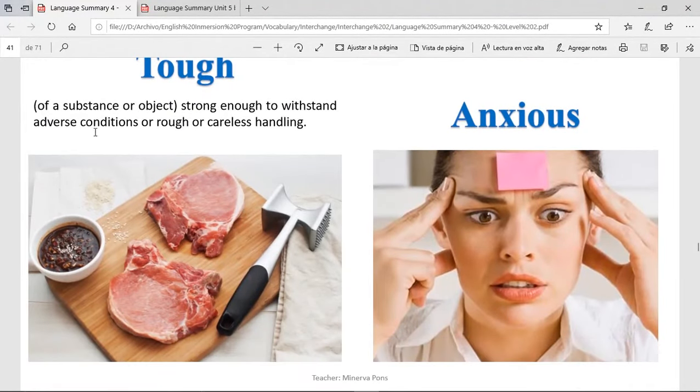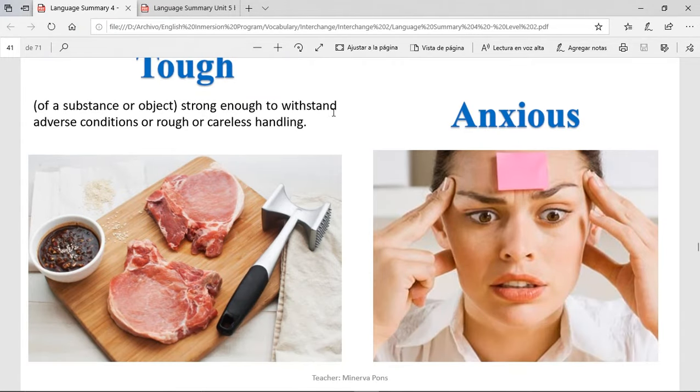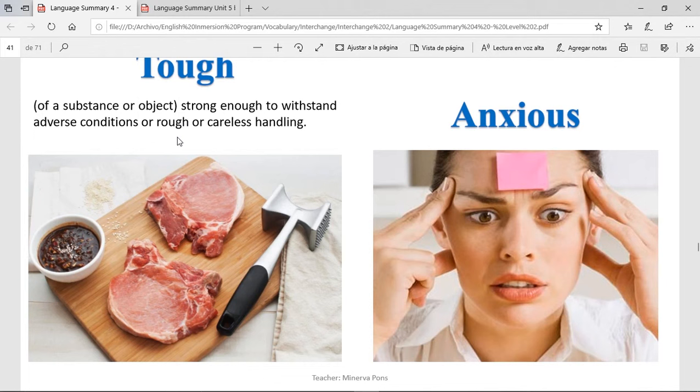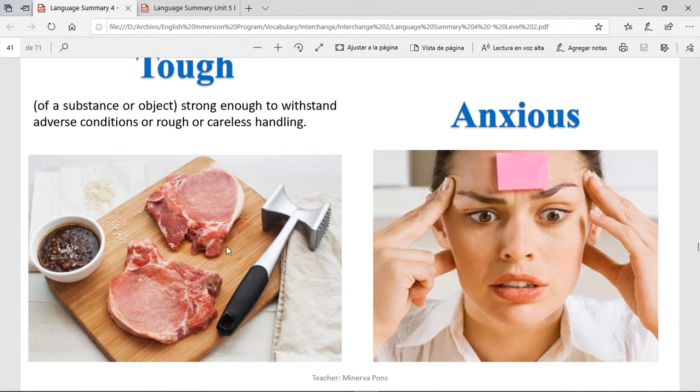Tough, of a substance or an object. An object or a substance can be tough. It's strong enough to withstand adverse conditions or rough or careless handling. When something is tough, you can throw it and it's going to be okay. For example, this meat, I think this is pork. It's really tough, and we need something like a hammer to make it a little bit softer.